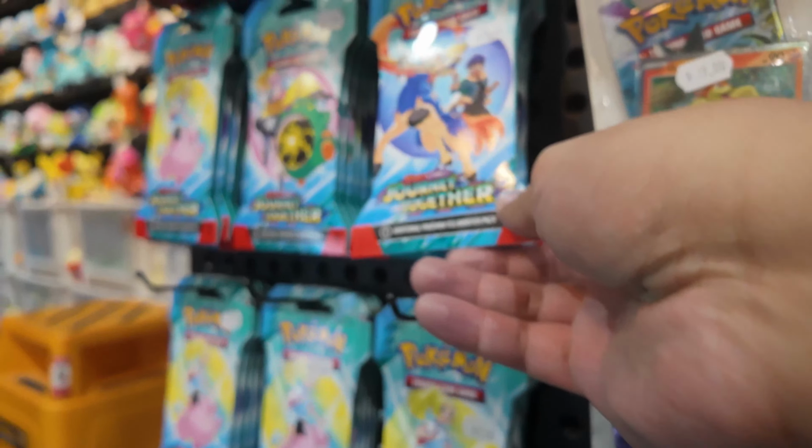A couple of cards I wouldn't mind adding to the collection, but I managed to keep the wallet in the holster for now. But from there, we made our way to the show bags because word on the street is there might be some Pokemon ones hiding in the mix.